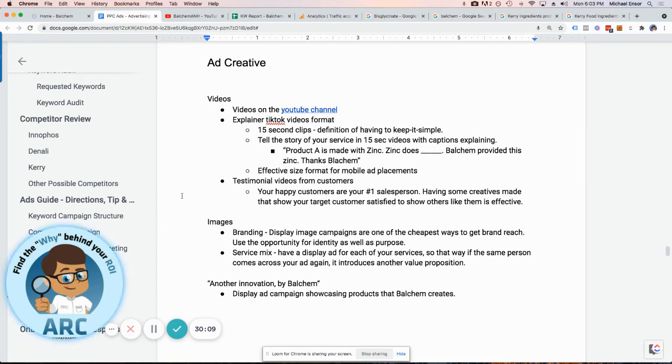Plus, they have a family. They probably see their kids using it. So the idea, too, is that it's relatable. People are used to seeing it. It's a format that's being widely consumed right now, subconsciously almost. So tap into that. And it also works well on Instagram story placements for the video.